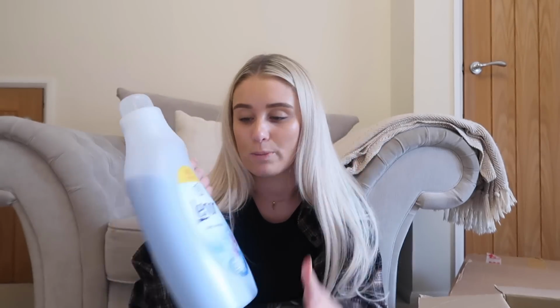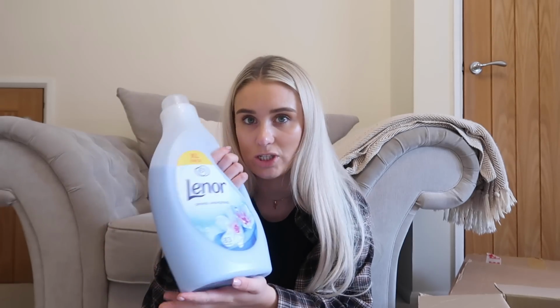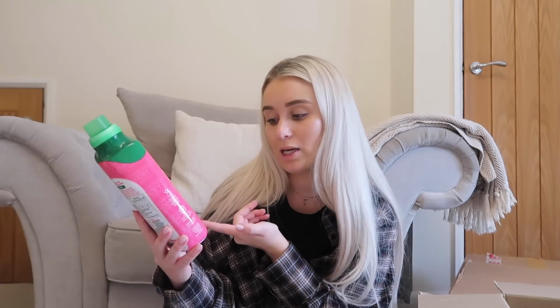So first thing that I got was just some cleaning products, some laundry bits. So I picked up one of these extra large Lenor Spring Awakening fabric conditioners. We've actually run out, so I desperately needed some of that. And then I've also picked up this to try. It's the Pink Stuff. Again, I think it's a, is it a fabric conditioner? Oh, it's a bio liquid. And it says removes tough stains first time. So I thought I'd give that a go because I'm a massive fan of the Pink Stuff. I absolutely love the paste. I feel like it gets everything off. So I'm thinking this will be really, really good for stains. So I'm really excited to try that out.